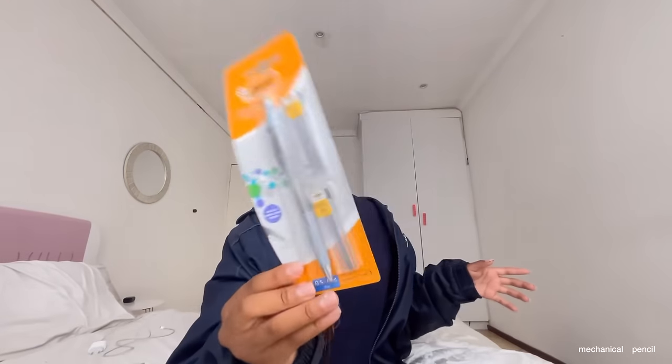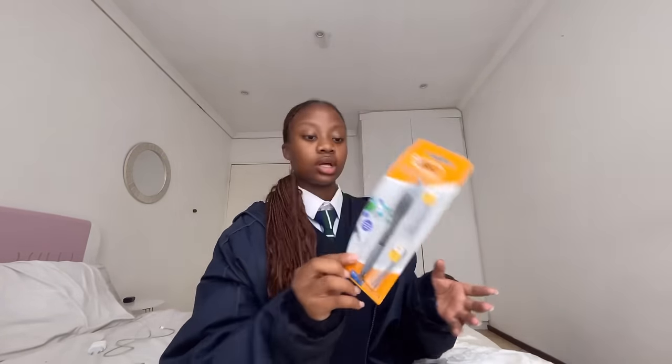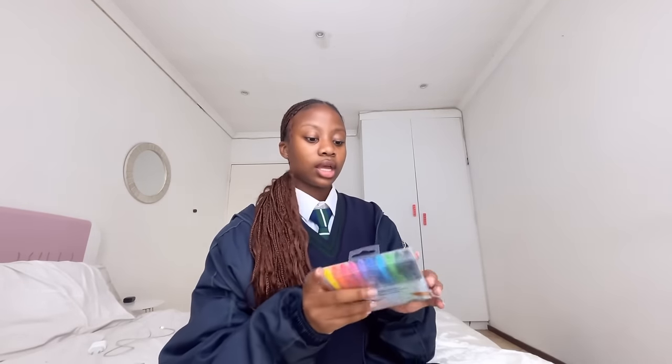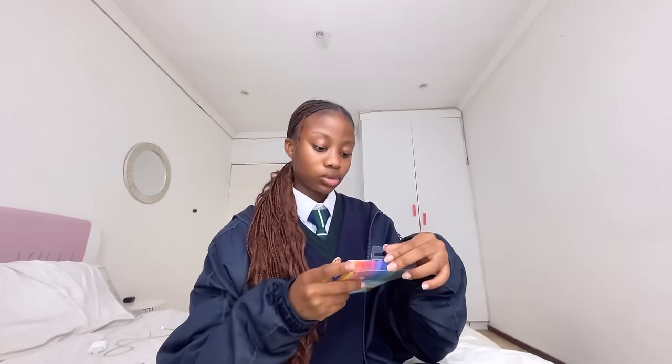First thing I got was a clear relap, because I just needed a relap. I got this mechanical pencil, and then I got these ball pens. I'm hoping these are not too thick. I hope that the little tip thing is not too thick, because my handwriting is very precise, so these give me problems.